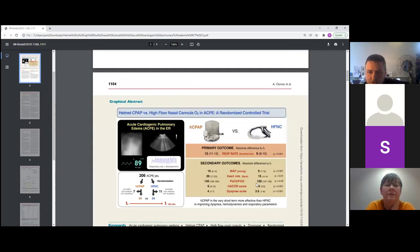Coming back to the results, we can say that they both had a great amount of reduction, as in the respiratory rates have been improved massively in both of them. You can see they both had a massive improvement of a PF ratio as well, improvement in dyspnea, HACOR score at the 1 hour mark as well. So, I mean, they could both be very much justified in using either treatment. Can we justify using CPAP outright over high flow nasal cannula? They've said that there is a significant improvement, which would seem to back that up.